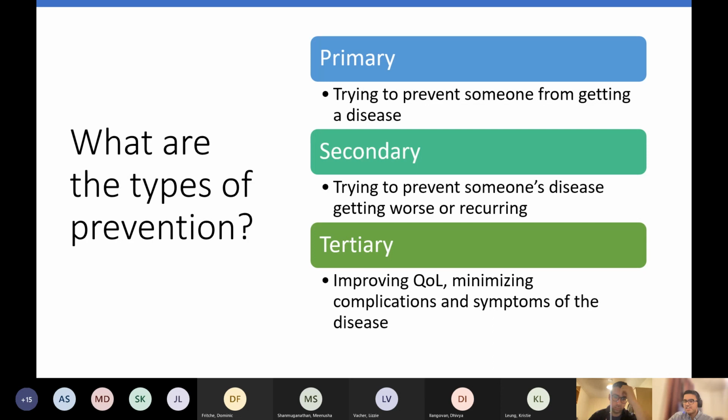Let's see how well you remember your stroke guidelines, because this is something I saw on the ward on Friday. So would you give someone aspirin? No, you don't. You absolutely don't.